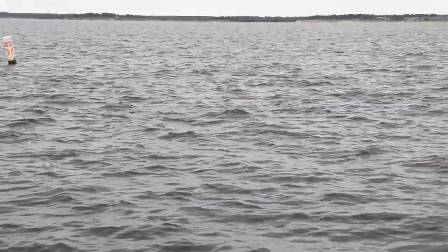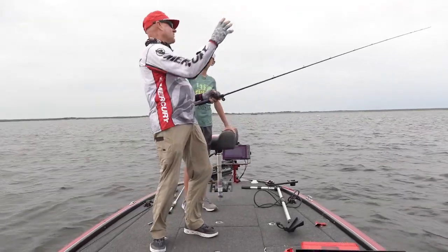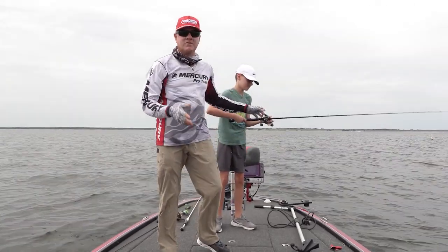No. They're chasing little bitty, in fact, there's some more right over there. They're chasing little bitty shad. That's what they're eating. And they chase them up to the surface and then they just go crazy, splashing water everywhere. So, okay, so you start hopping that along and I'm gonna talk to these folks in a minute.